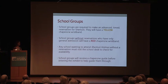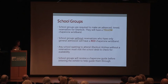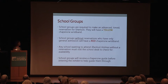So the easiest way to know just visually if a school group is going to Poison or if they're going to Sherlock Holmes is by the color of the chaperone's wristband. That wristband is yellow for Sherlock Holmes, and it's going to be red if they're just a general admission guest going to Poison. If anybody wanted to add Sherlock Holmes without a reservation, unfortunately you have to send them back down to the school desk. It's not something that you guys can help them with.